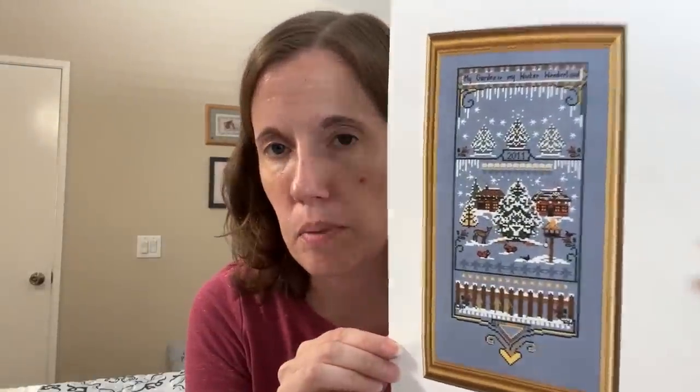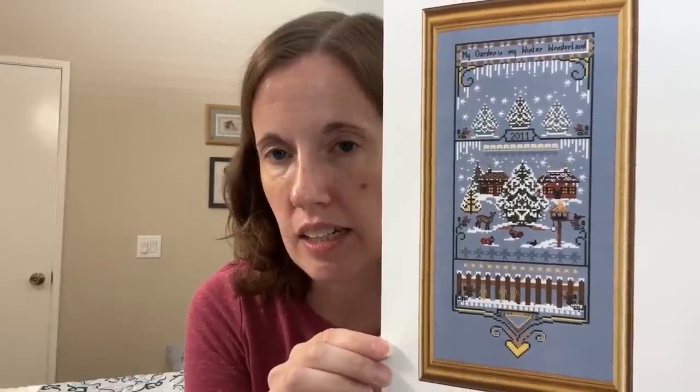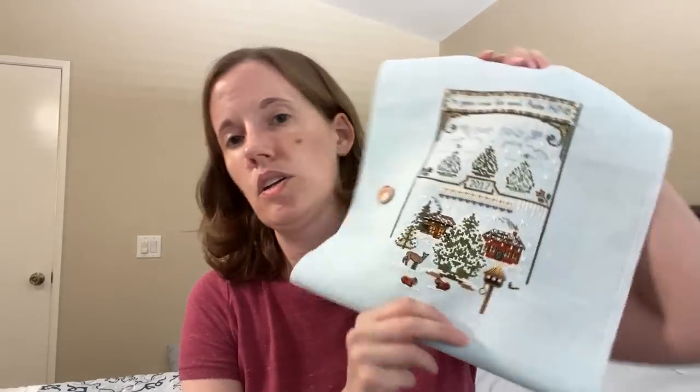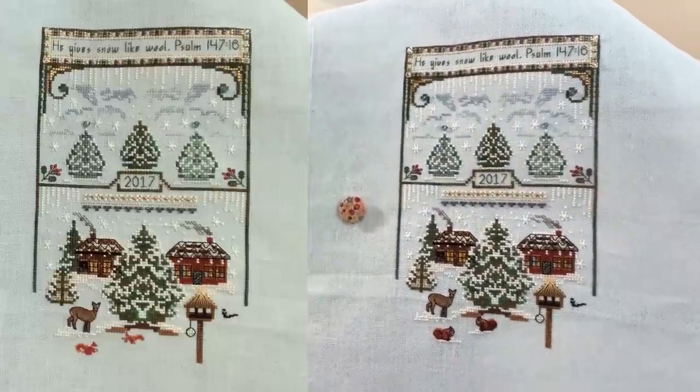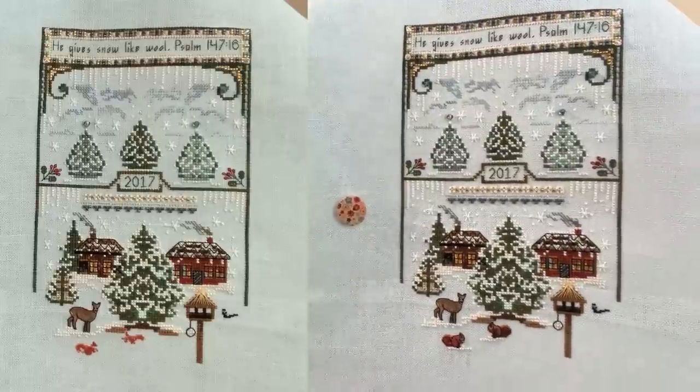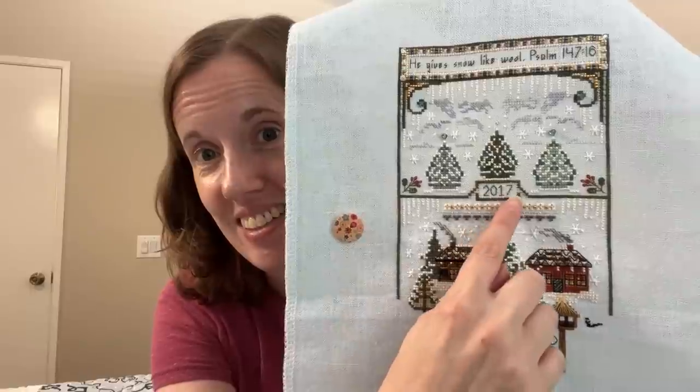And then I have my Winter Wonderland band sampler, which is a chatelaine, not a traditional chatelaine. It's band sampler style, but this is the mock-up. And I have done some more on these animals, so I know I have had some progress done, which is nice. This is on 32 count ice blue linen by Zweigart. And I started it in 2017, so that's what you see there.